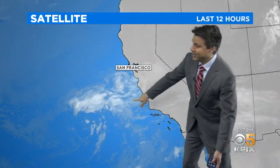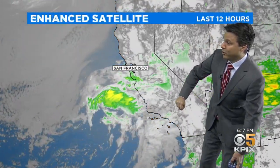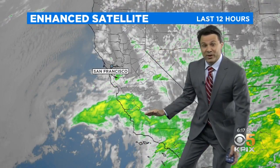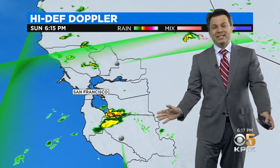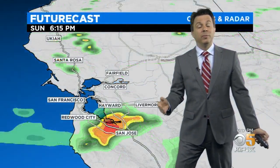So we look at the bigger picture. How did we get thunderstorms, by the way? You can see the spin in the storm just off our coast. We happen to be just on the northern edge of this where more of the energy is, and that's what's allowed these thunderstorms to develop. That clears out as we go through the remainder of tonight.